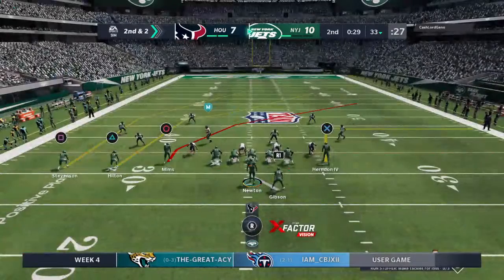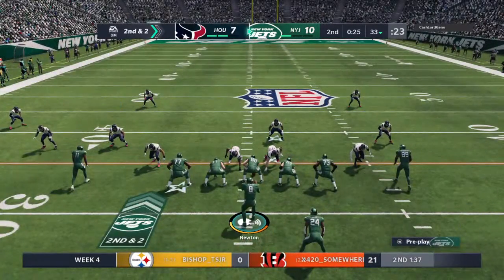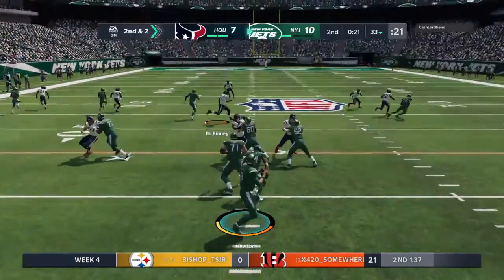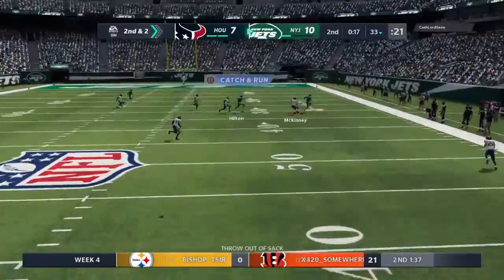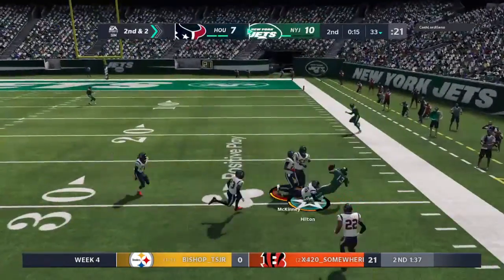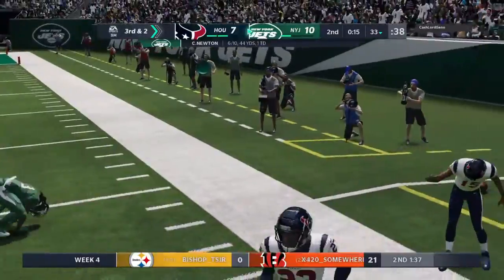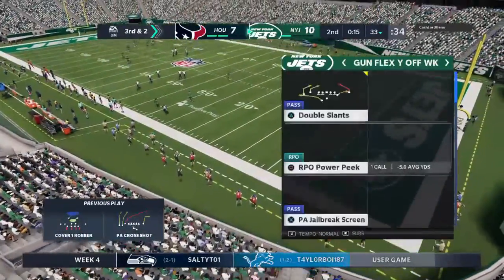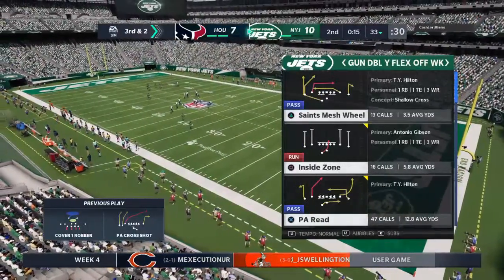Here's a 2nd and 2 now from the 33. They fake the give. Newton, looking deep for Hilton. And that one almost intercepted. Call it a 50-50 ball. It falls incomplete, and now 3rd down. Complete. Brings up 3rd down and 2.